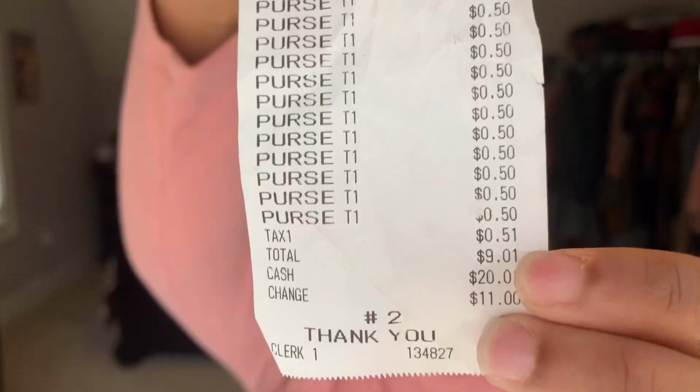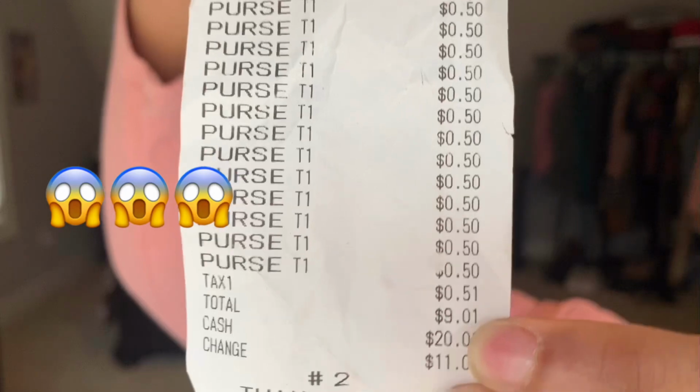Today I will be showing you all what I got from this thrift. I think they have like 3 or 4 different locations in the Atlanta area, but I live in Marietta, so I went to the Woodstock location, and it's called Park Avenue Thrift. Everything was only $9.01 at the end of it all. $9.01, that's crazy. So I guess I will just explain.